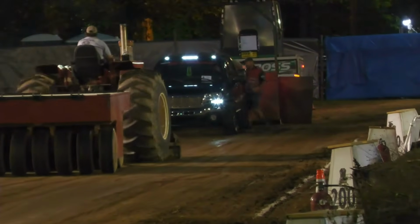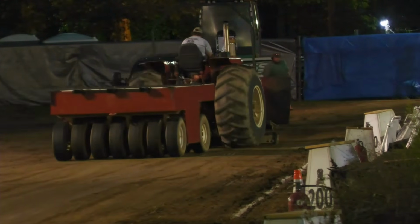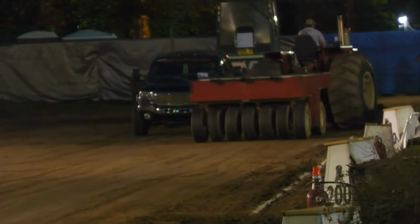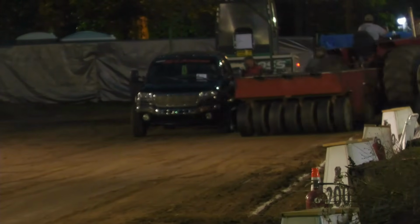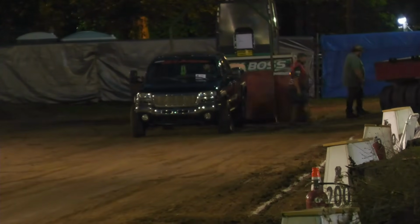Nobody did pull on Tuesday down at the Hookstown Fair. This was the number 2 truck in the class. We ran a 300-foot full pull down there, and it was between him and Ryan Martin in the pull-off, and this was the number 2 truck down at the Hookstown Fair on Tuesday night.